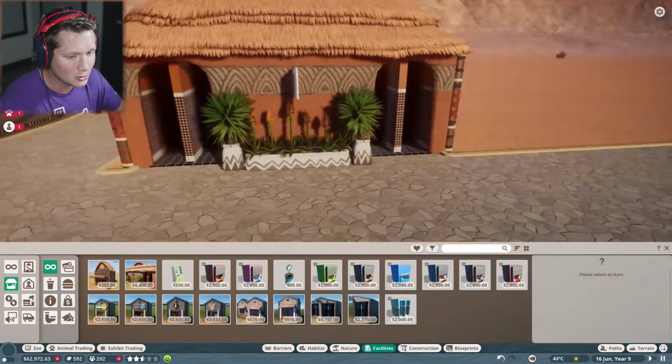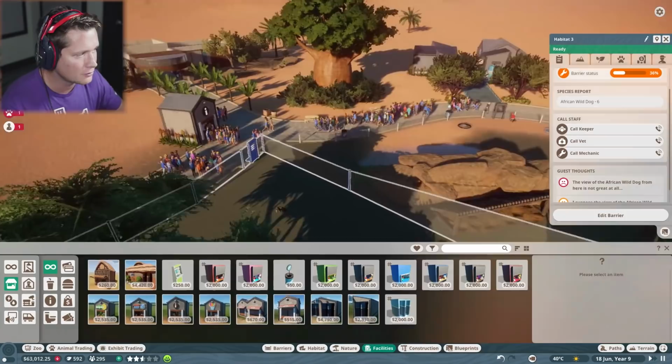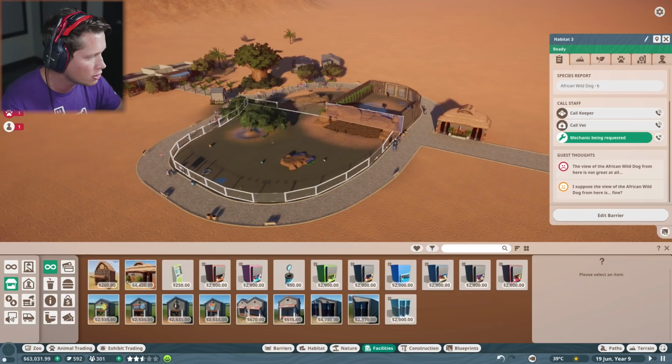Uh-oh, what's going on here? Fighting for alpha status. That's fine. Unfortunately, that's just a part of what they do. Looks like the barrier's not looking good here. I'm gonna call the mechanic. We need the mechanic to be better about this.